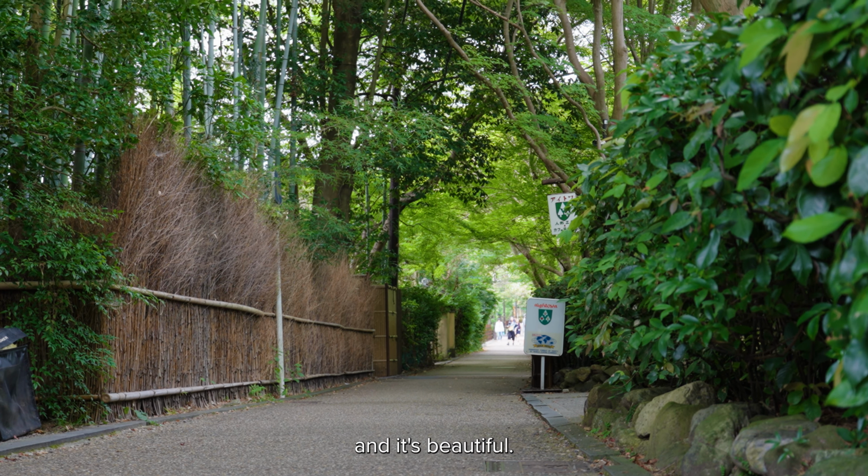Although for us, the water was way too hot, so we were not able to actually sit down and relax for a long time. But it was still very nice, and we'll probably try it again at a different place in the future. Oh, that's hot. Ooh, that's hot.